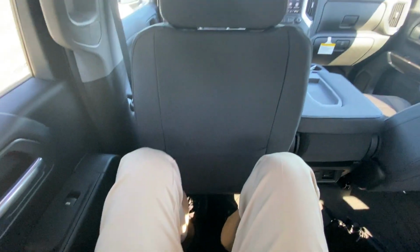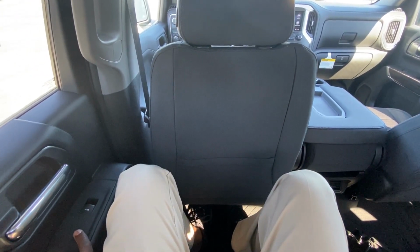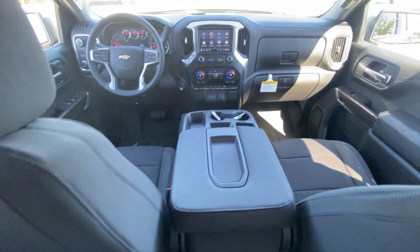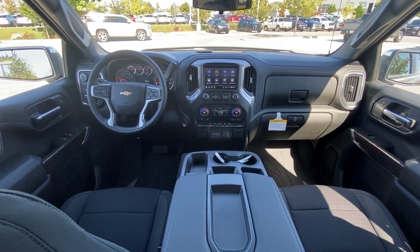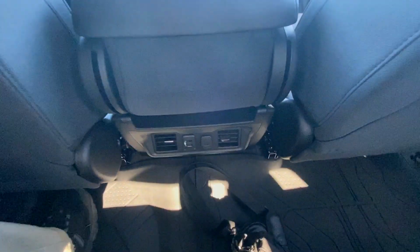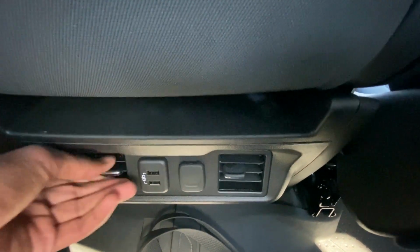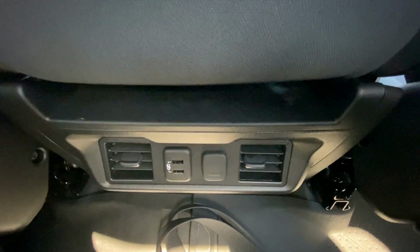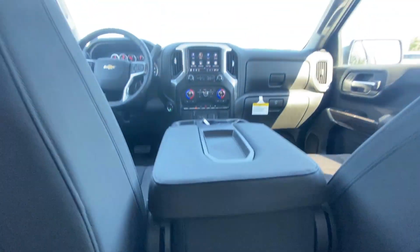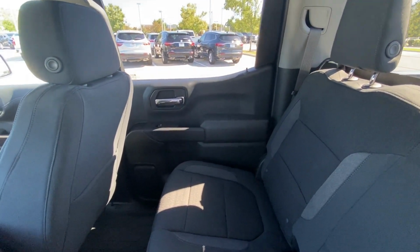And as we hop in here, we have plenty of space in the back seat with this being a crew cab. And there's a view of the front seat from back here. And I like how they put the vents down here just to keep them out the way, but you can direct them to blow right up at you. And you also have your two USB ports down here. And then we're going to go ahead and step out.